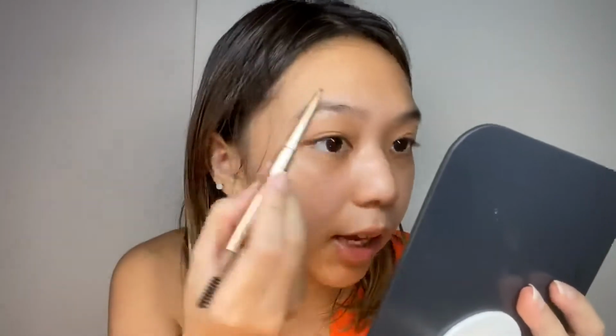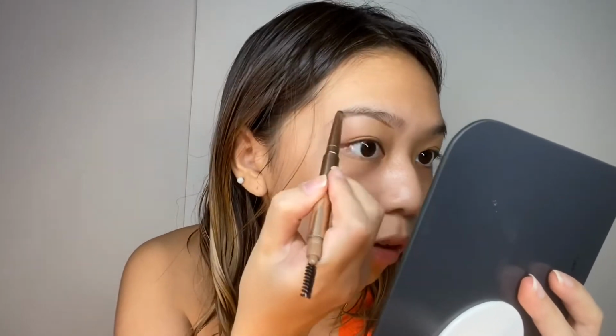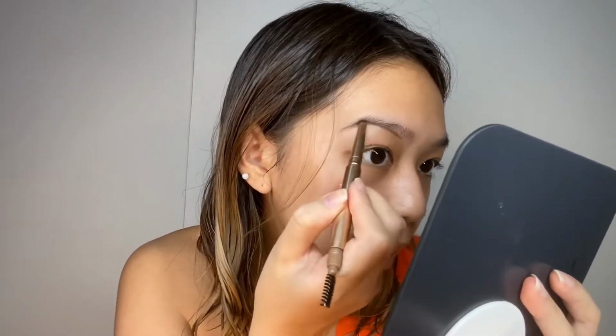Look at that. It looks oily, but once it settles in, it will give you the best glow you will ever need. This is literally glass skin right here. And all you need is this little product. The pencil that I'll be using is from MadeCos in the shade dark brown. I really love this. This is my second purchase already. And I like how it looks on my brows. I love it.